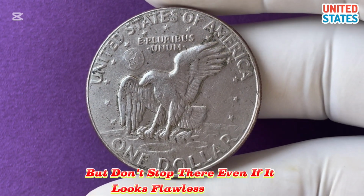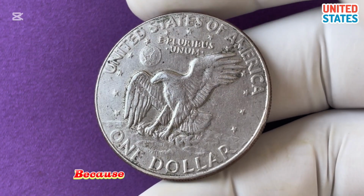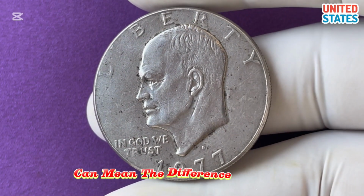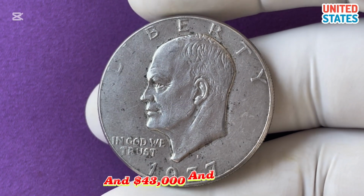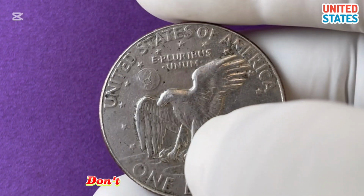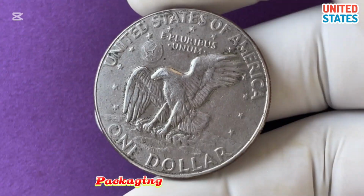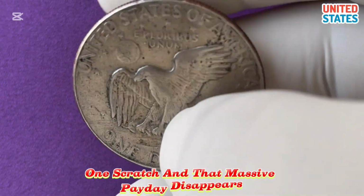But don't stop there. Even if it looks flawless to you, you absolutely need to get it professionally graded. Because the difference between a PR69 and a PR70 can mean the difference between a few hundred dollars and $43,000. And please, whatever you do, don't clean the coin. Don't touch it with bare fingers. Don't take it out of its holder if it's still sealed in the original proof set packaging. One fingerprint, one scratch, and that massive payday disappears.